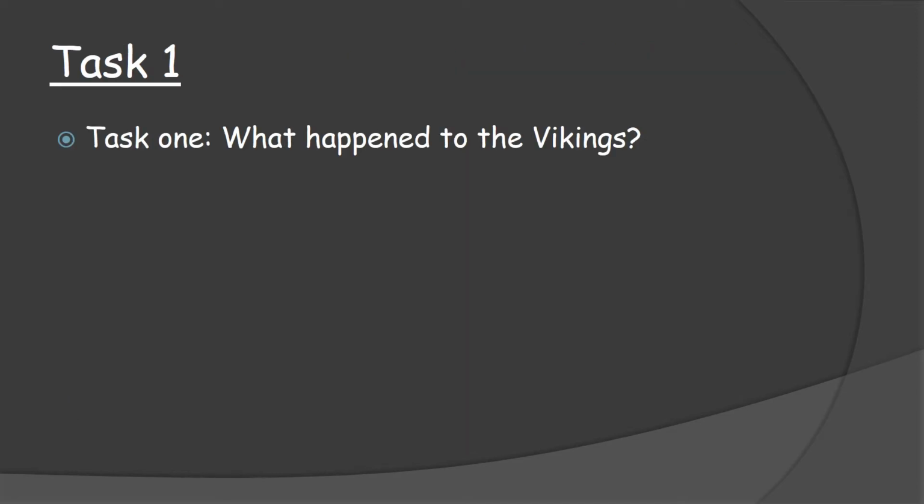So, task 1 on your worksheet. If you want to pause the PowerPoint here, you'll see in the assignment tab you have your task. So task number 1, you have a map to help you as well. You need to think about what happened to the Vikings. So why did Viking rule in Britain end? As we've just discussed, it ended due to their defeat at the Battle of Stamford Bridge.